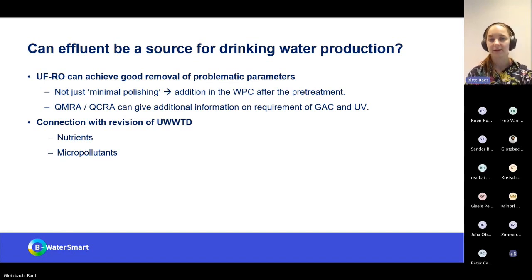Okay, but this quality is not the only thing that you have to look at when you want to do such a direct reuse scheme. For quality, there is also a connection with the revision of the Urban Wastewater Treatment Directive. For now, we started from the secondary effluent of the wastewater treatment plant in Waume. But due to the revision of the Urban Wastewater Treatment Directive, some wastewater treatment plants all over Europe will be equipped with a tertiary or even a quaternary treatment step for further removal of nutrients and/or micropollutants. That will give you another image to start with, and then maybe you can reach the quality with less advanced technologies, but that's unsure for the moment.